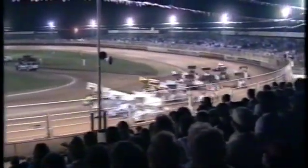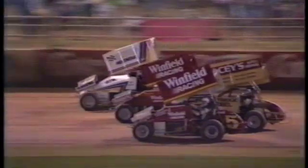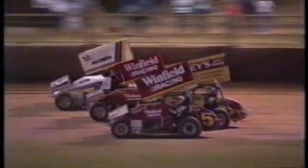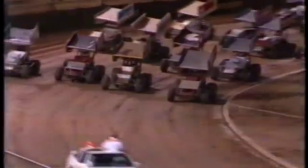Back off the wind. Yeah, don't jump the other side. Isn't that tremendous? That is really something to see as they roll down the back straight. 4x4. Look at that. Wouldn't that be something to see a start like that?